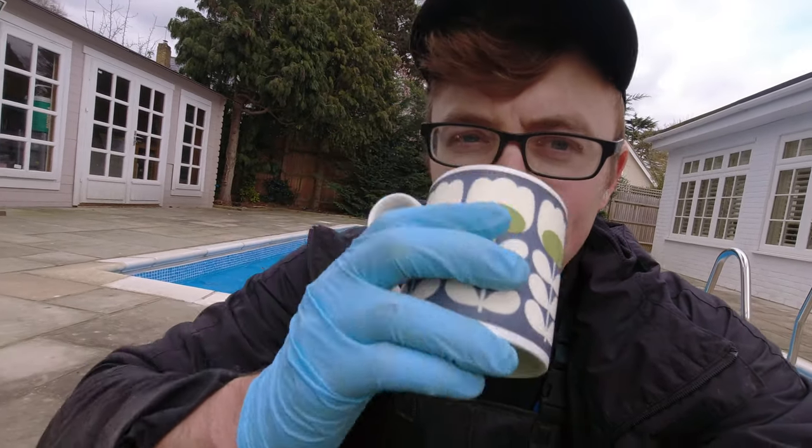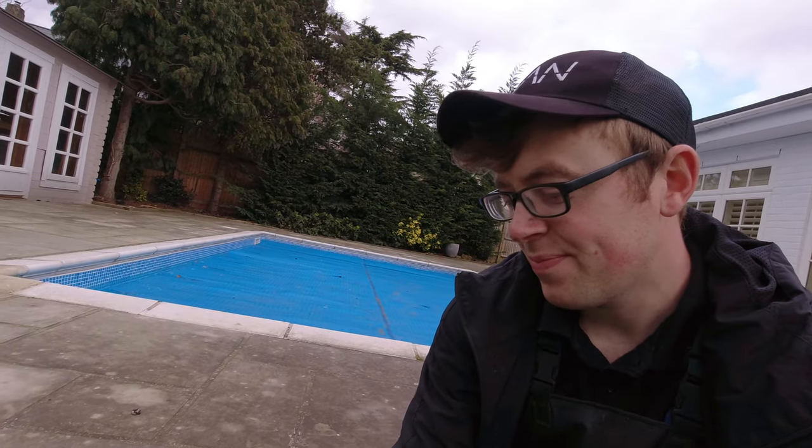Another cup of tea. Alright, so just got all this patio area now around me. I'm looking forward to blitzing it. Won't be going too mad on the pressure. Soaking the chemical on it. Yeah, I reckon it's going to be a lot lighter. Job's going well. Oh, a bit knackered already, I shouldn't say that. Being pampered, two teas so far. Lovely people, but let's go transform it.